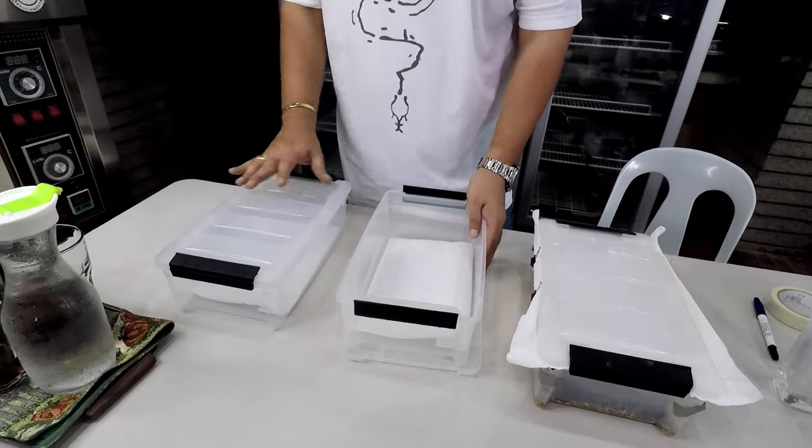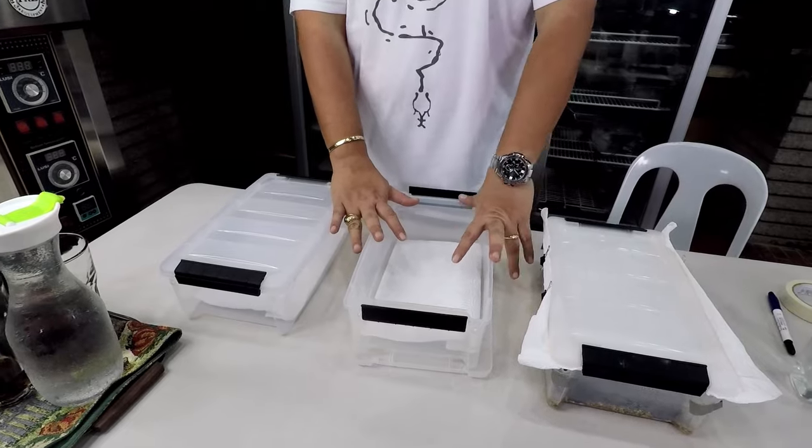I prepared two extra bins. One is where we transfer the eggs, because after cutting, we still put them back into the incubator. The other bin is prepared for when the snakes actually hatch, or when they come out of their eggs, because they don't do that together. So one snake would probably come out earlier than its siblings.